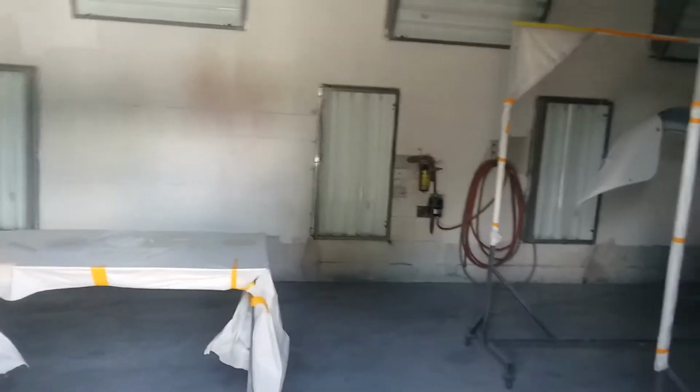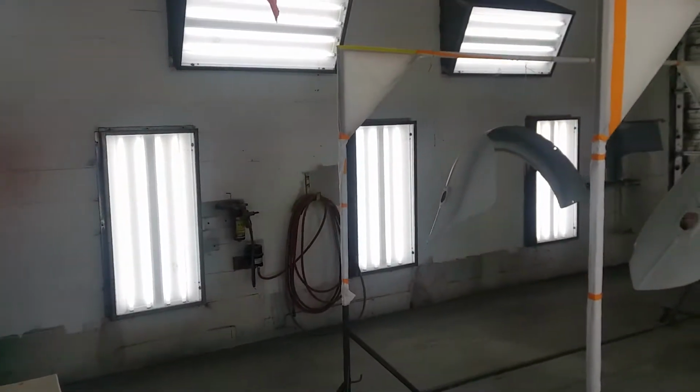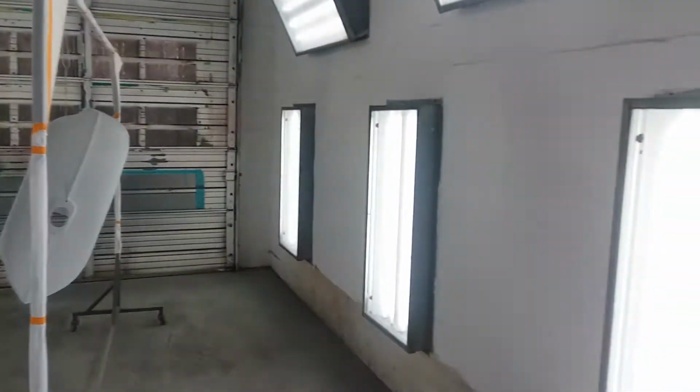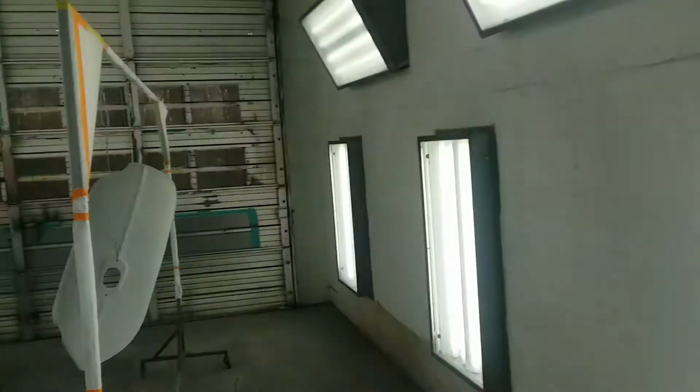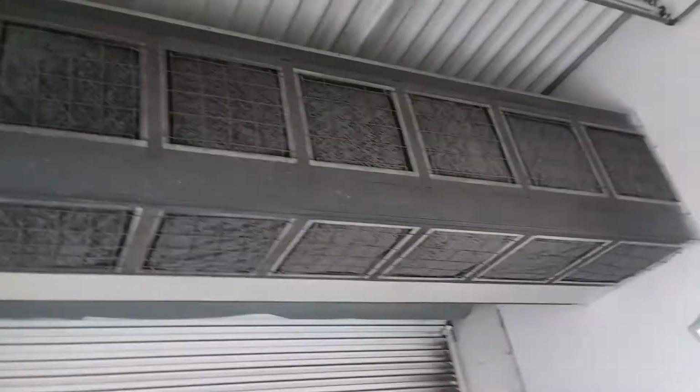This is the paint booth, more of a paint room, of course. Everything just gets hung up in here. Sealed lighting. Big old Binks updraft air handler there.